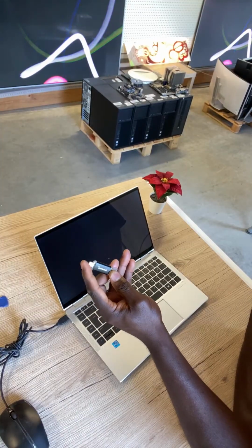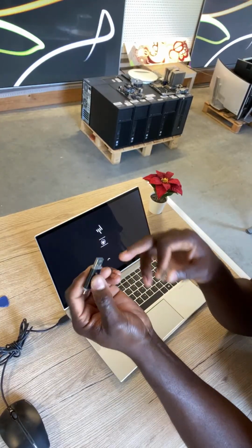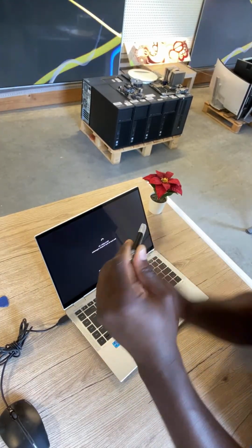I'm using here an Intenso USB stick that has a USB-C port, and right there you also have a USB 2.0 port.